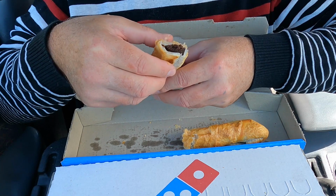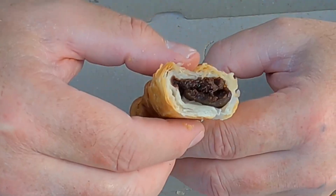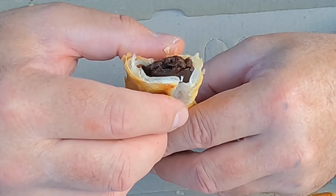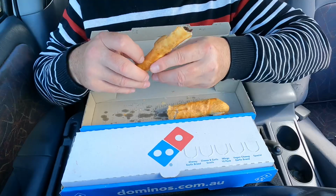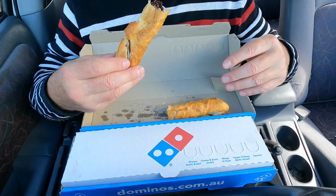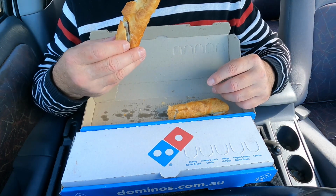Ooze factor is looking a bit sad. I don't think it's going to happen. No ooze, but it is quite gooey in there, so we got that much going on. And flaky as well, so flake factor is going fantastic, as you would expect.